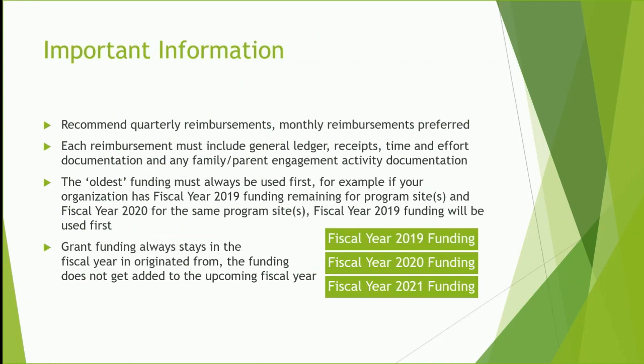And if you have questions about this, about spending the old money first, or how you plan through that process, and you're coming up against a wall, contact us. We can come meet with you either in person or over the phone. We can schedule a webinar to talk, to make sure that you're spending the old money first, that you have a plan for that, and that you'll be able to spend the fiscal year 2020 money as well.